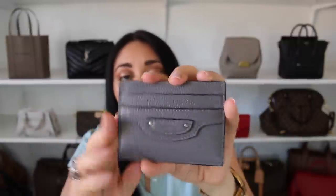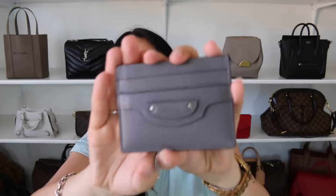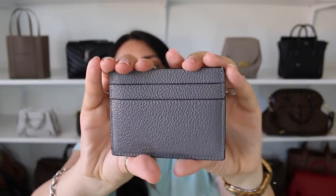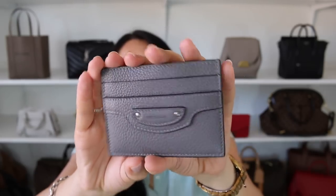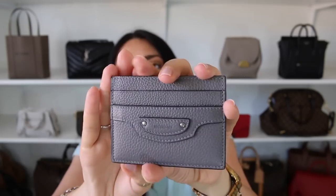It's very simple. I do have another Balenciaga card holder that is in the faux croc embossed leather. It's orange and it has these big tassels, kind of like the tassels on the Predator. But I wanted something a little bit more simple, and I also wanted something in gray because I don't have any gray SLGs, and I love this shade of gray. It's beautiful. I like the fact that it's not too light either. It's definitely a little bit darker.